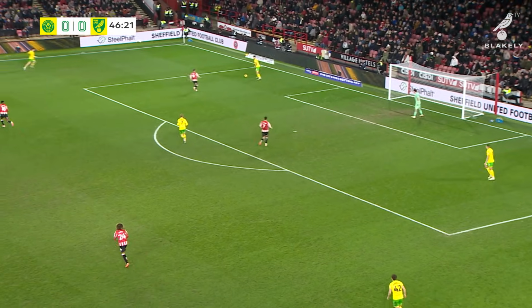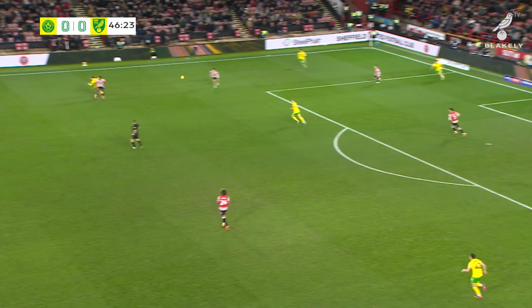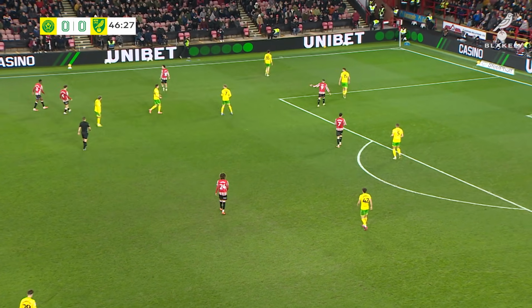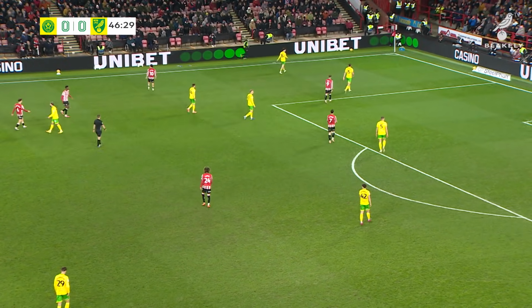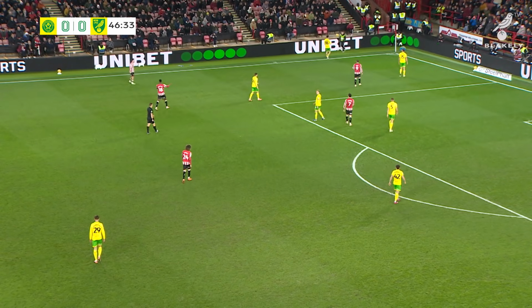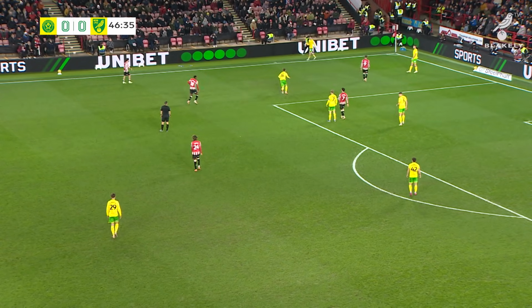Norwich could easily have gone behind very early at the start of the second half there, couldn't they? It was a very dangerous ball. Any striker running in, or someone coming from the wide area at the back post, would have had a tap-in across that 6-yard box. It was a great delivery, and luckily for Norwich there was no one there to tap it in.